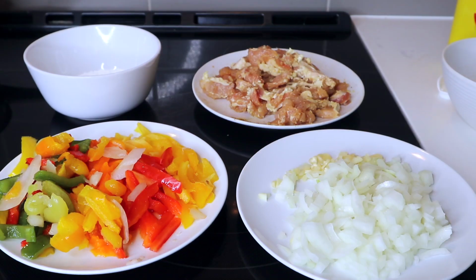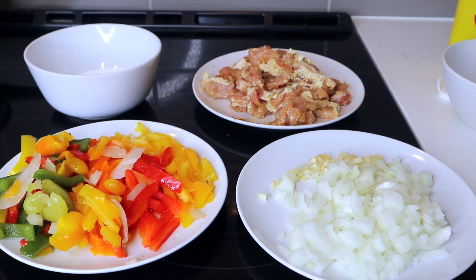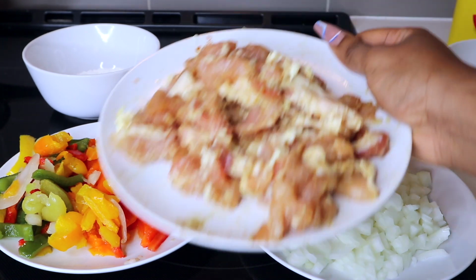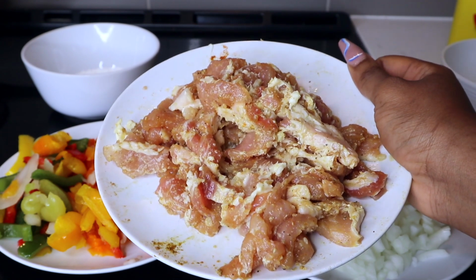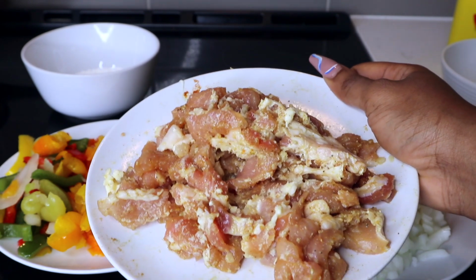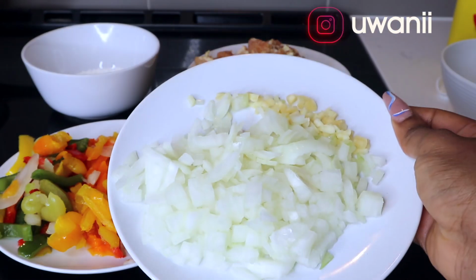Let's move on to lunch, and for lunch I'm starting with my Chinese stir fry. This is one of my favorite sauces. First off, you need your choice of meat. The one I'm using today is pork. You can use beef, you can use chicken, whatever floats your boat. And I season that with butter, ginger, garlic, adobo, salt, and pepper.